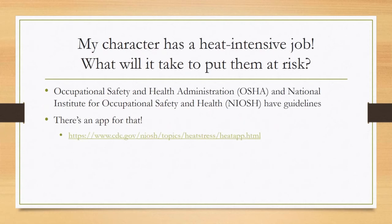So, my character has a heat-intensive job. What will it take to put them at risk? You are in luck. The Occupational Safety and Health Administration, OSHA, and National Institute for Occupational Safety and Health, NIOSH, have guidelines for that. And they have an app for that, which is linked below.